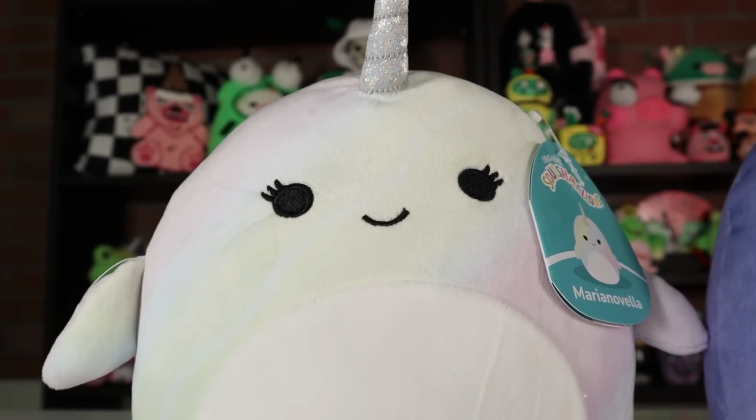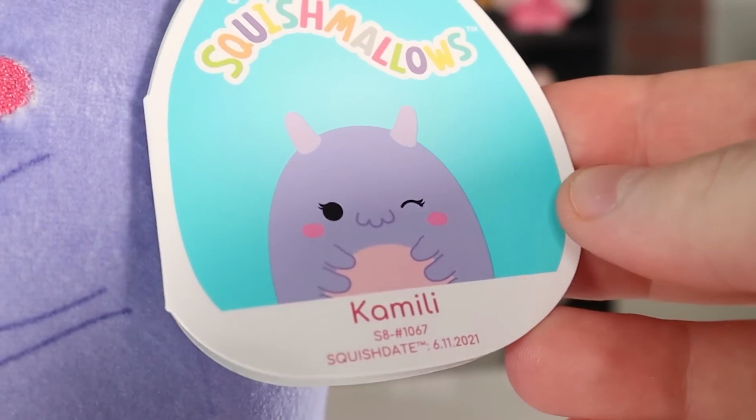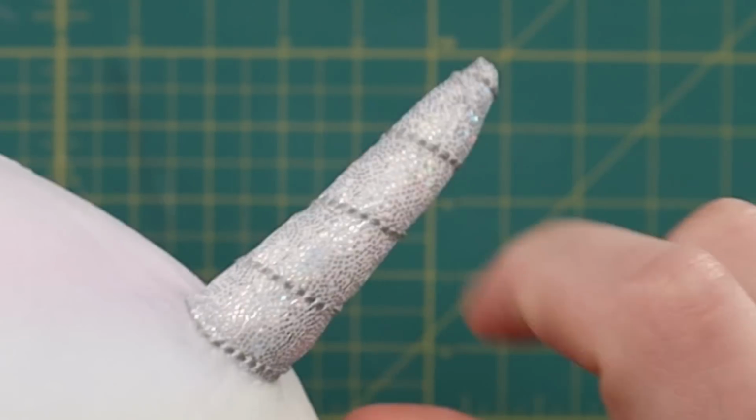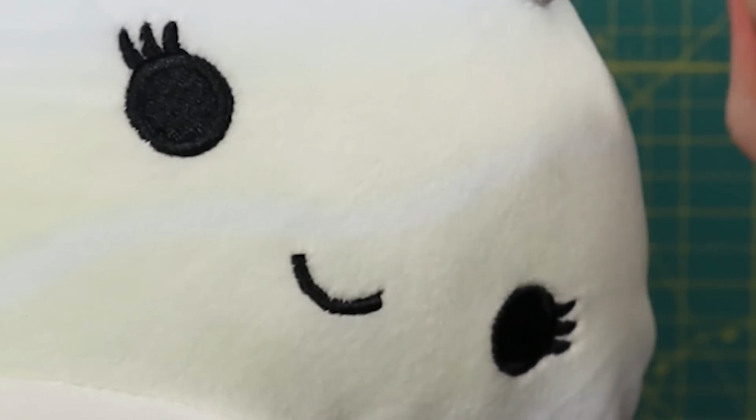Let's see who we've got here. Maria Novella. I didn't even try to figure out what this one's supposed to be. It's gross. Maybe another water bear, or it might be a caterpillar. Not sure. I also just don't care. And this one has a horn, so I think he's a narwhal or some kind of unicorn Pegasus type situation. Kill me. Yes! End my misery.